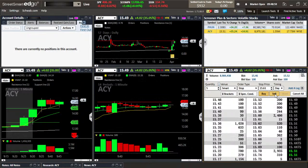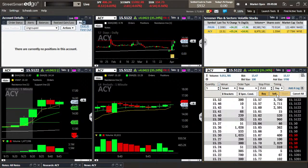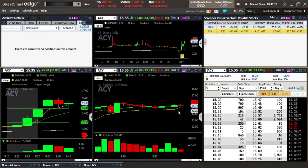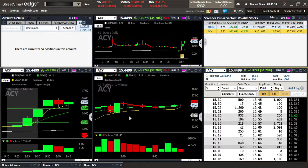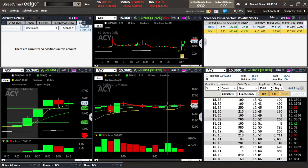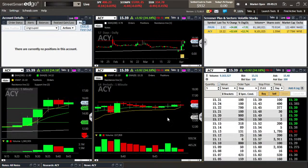Taking its time. Okay, we'll cancel that order. This is his pullback. We'll see how this closes. So it got up to the high of the 65 and then the high of the 57. High of the 65 is where we want to see it through.